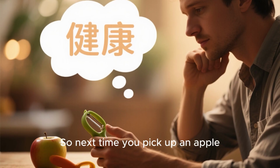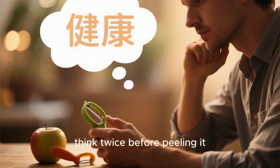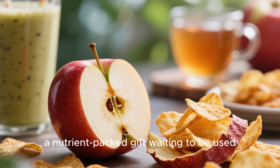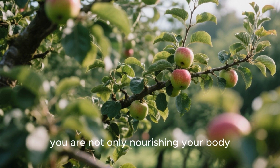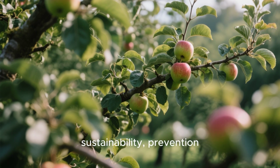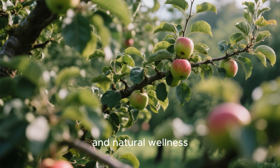So next time you pick up an apple, think twice before peeling it. Recognize that the skin is not waste, but a nutrient-packed gift waiting to be used. By embracing the peel, you are not only nourishing your body more deeply, but also taking part in a lifestyle that values sustainability, prevention, and natural wellness.